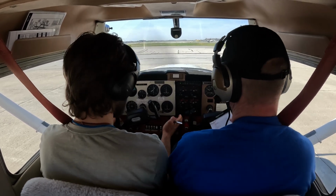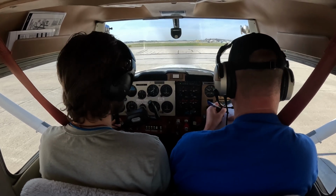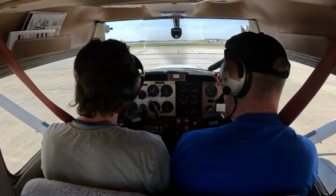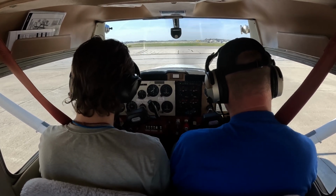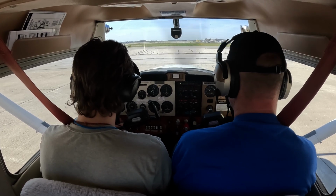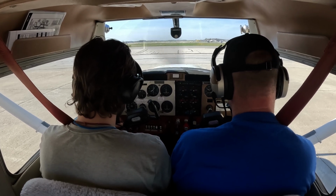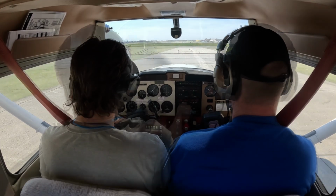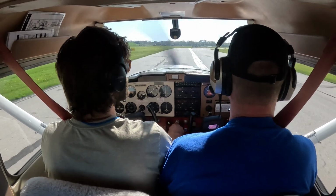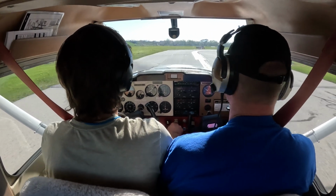Cessna 7 Lima Golf, runway 25 right, taxi via Foxtrot, cross runway 19 right. Can you repeat? Cessna 7 Lima Golf, runway 25 right, taxi via Foxtrot, cross runway 19 right. 25 right, via Foxtrot, cross 19 right, 7 Lima Golf. 7 Lima Golf, Milwaukee Tower, fly runway heading, runway 25 right, clear for takeoff. Runway heading, 25 right, clear for takeoff, 7 Lima Golf.